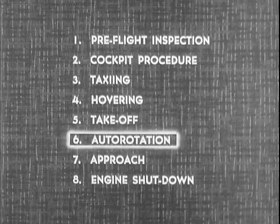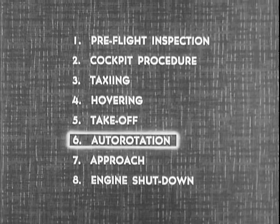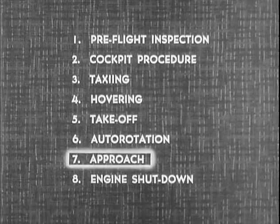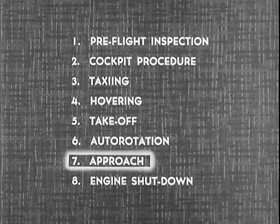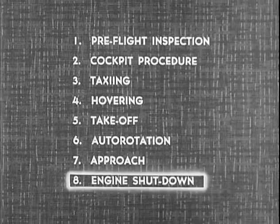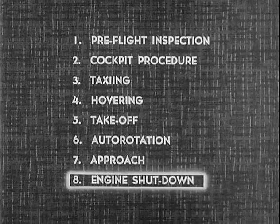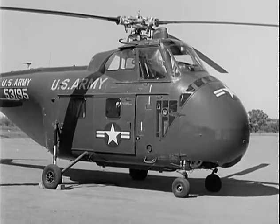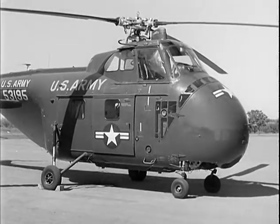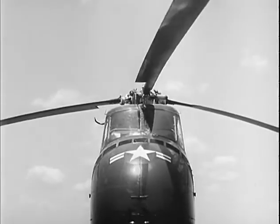A flare auto-rotation is the only type used in an H-19. Your approach should be slow and well under power for accuracy and precision. Learn the correct engine shutdown procedure to make sure nothing is overlooked or forgotten. In transition, as in your earlier training, your most valuable tools are firm procedure and a positive technique.